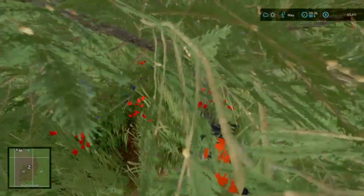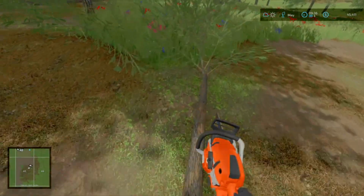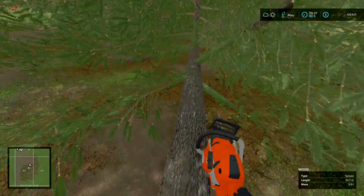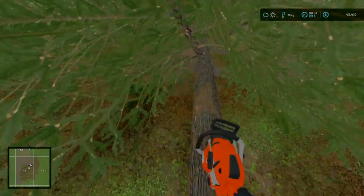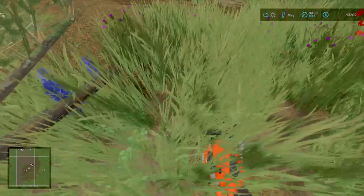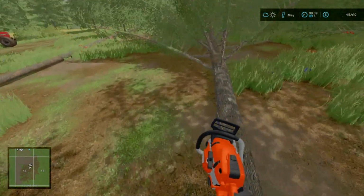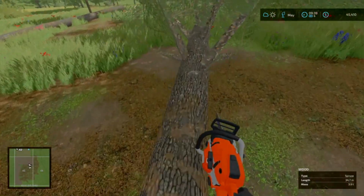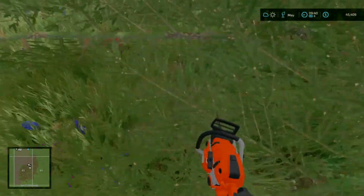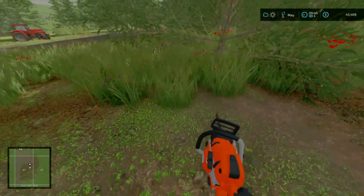Strip all these branches off so we can actually see the trunk in here a little bit. It's surprising how much of the ground they actually cover when they're lying down here. Off, and then we'll go grab our telehandler and we'll zip quickly down to the store to grab a log fork.